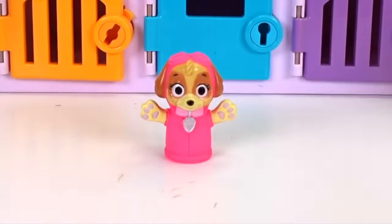We have pink Skye. Hello, hello, everybody. And we have pink sand. I wonder what this is for. Let's keep opening these and then find out. Up next, we have the red crayon. What's inside? Ryder was inside, and Ryder has red on his jacket.